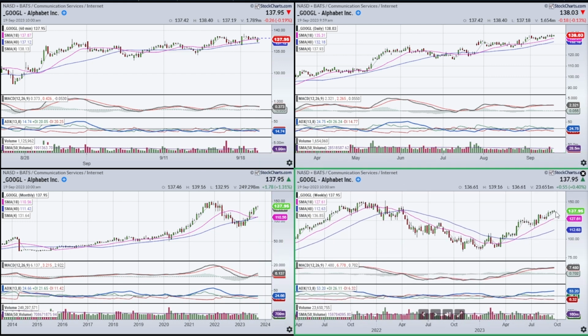Look for a break of the 18-week. Look for a MACD cross of its signal line. But most importantly, now I'm looking for sellers to show up with the red DI.